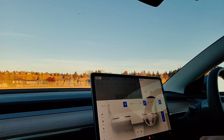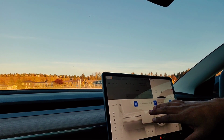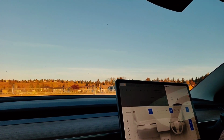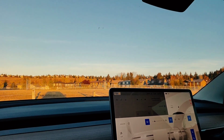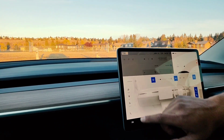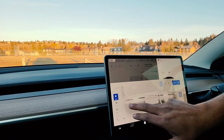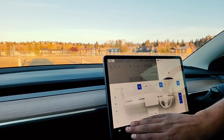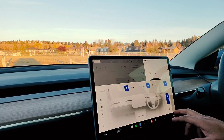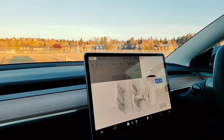There's of course the dog feature over here, so that if you have a dog inside the vehicle, it will keep the ventilation going in such a way so that the dog is feeling perfectly comfortable. There's also a camp feature as well as a keep feature. So keep feature will make sure that nothing gets changed, so you have to press that again to unlock it. Of course, we have heated seats for both the driver and the passenger. We can look at the rear as well.